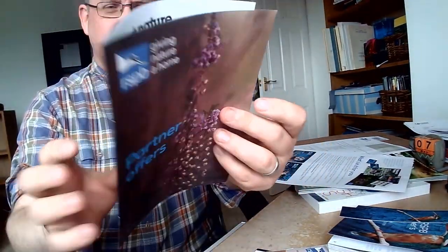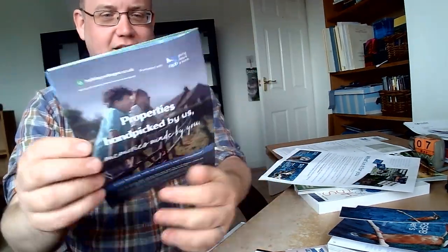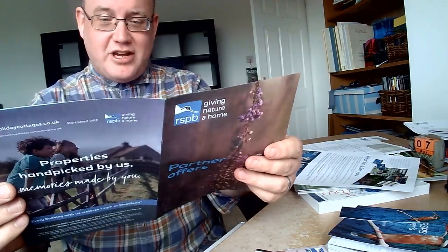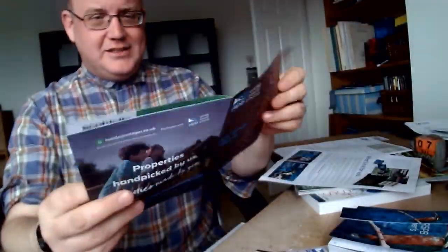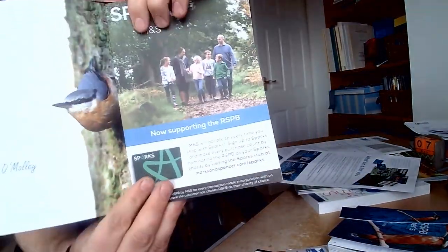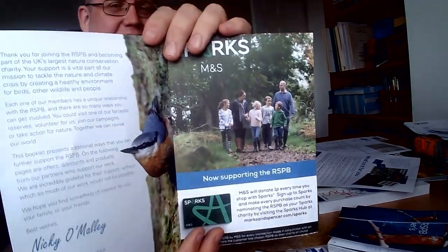Partner offers. Properties handpicked by us. There's already been quite a lot of advertising, I have to say. I'm not particularly interested in reading this, but I feel I need to. Holiday cottages, Saga home insurance, no. Green energy, yeah, fine, my energy is sorted, I don't need charity energy. M&S Sparks card, don't have a Sparks card, good. I mean, it's going to be relevant to some people, and probably is the right demographic, just not me.